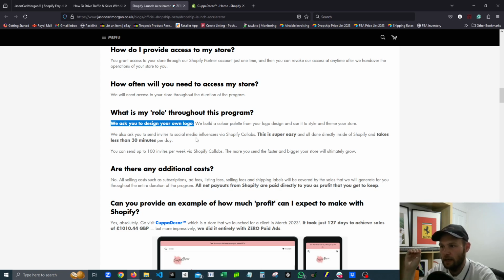And essentially, the more collaborators you can work with, the more invites you send, the more people who will join your program, the more gifted product we can send to people. Bear in mind, we will ship all of this gifted product completely for free right the way throughout the entirety of the program. So it makes absolute sense for you to just send as many invites to as many people as you can. The more you send, the faster and bigger your store will ultimately grow.